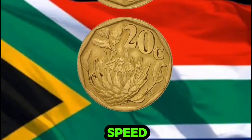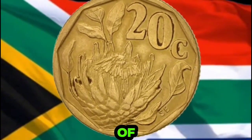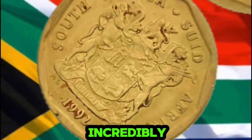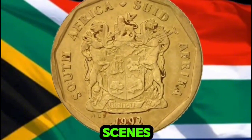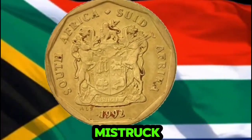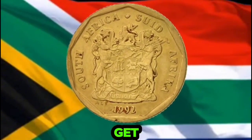Known for its speed and agility, in 1992, a regular production of these coins took place. But what makes this particular year special isn't just the design. It's the incredibly rare misprints and limited mintage that happen behind the scenes. Now, what's crucial here is that while most of these coins are relatively common, a small portion of them were misstruck or had defects during the minting process. This is where things get interesting.